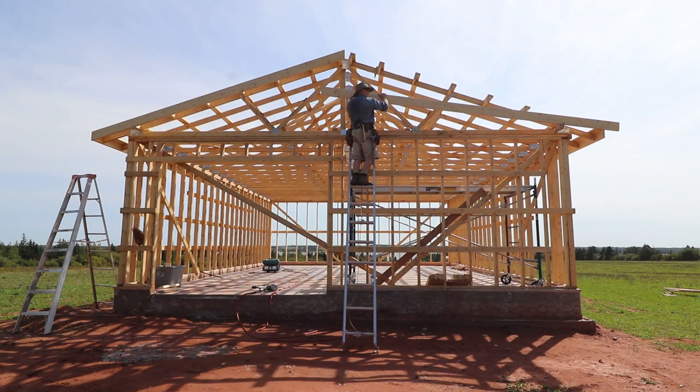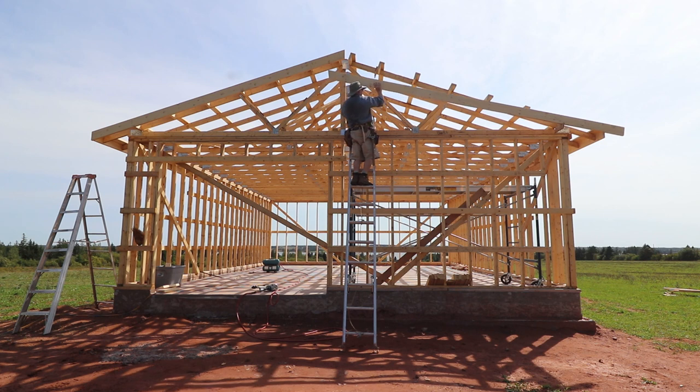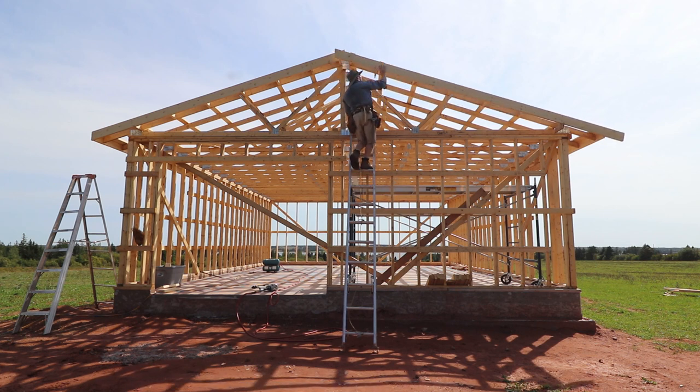Attaching the fascia to the gable end is much the same as attaching it to the eaves.